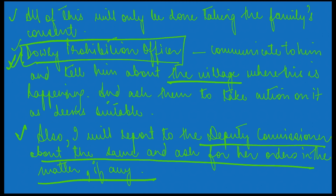Then we are going to talk to the dowry prohibition officer and report the village where the matter has come up. Personally, I will not report the house where it is happening, because tomorrow if something goes wrong, the consequences can be quite severe, because it's about a wedding. So I will talk to them about the village, and I am pretty sure they have good tools and equipment to handle the matter there.